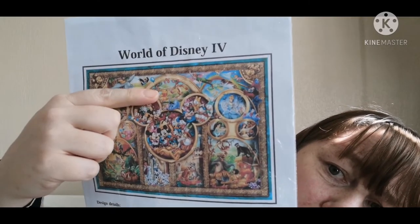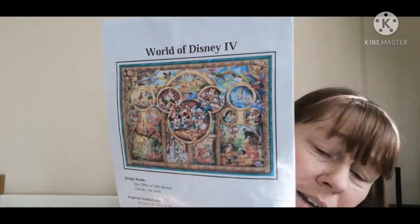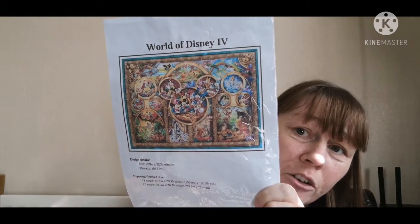Where's my thingy? And this one, I'm not sure if you can see, they've got Piglet between them, swinging Piglet. I never showed you what it was anyway, but it's World of Disney from Etsy, from Zana Cross Stitch.